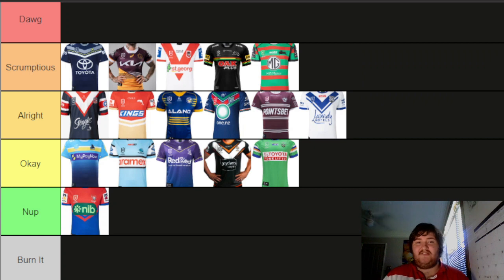So there we go. These are my rankings for the home jerseys for 2023. The worst jersey being the Newcastle Knights, and I have the best jersey being the North Queensland Cowboys. What do you guys think? Let me know in the comments below.